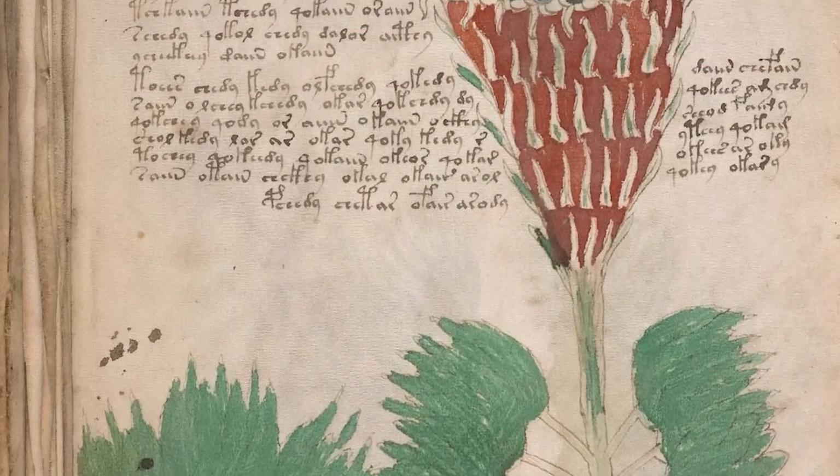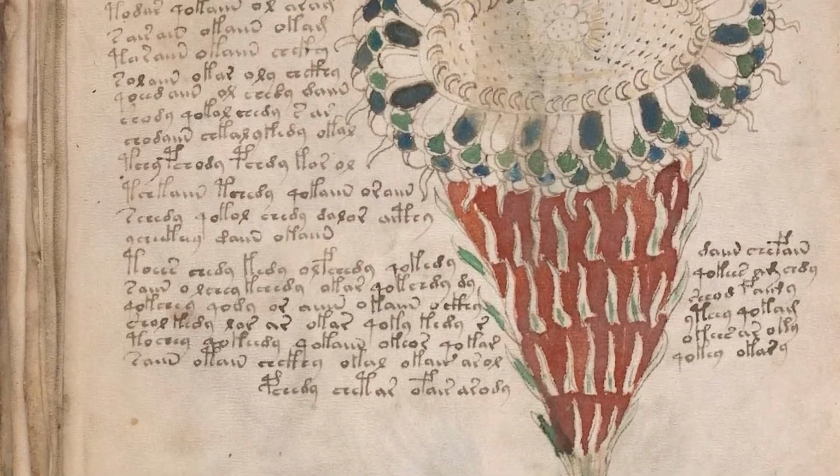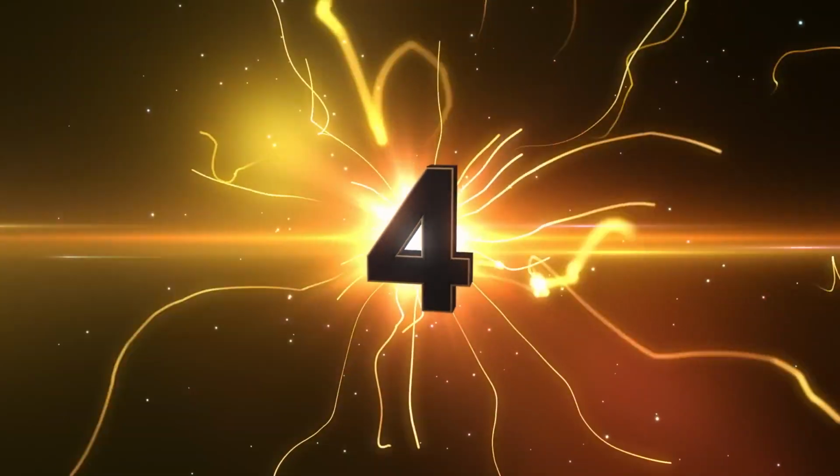Written somewhere between 1405 and 1450, all 240 pages are inscribed in some sort of indecipherable language of about 170,000 characters. Historians and cartographers have tried to crack the code for hundreds of years, yet not one has been successful. Why wasn't this a National Treasure movie? I feel like this would have been perfect, like Nicolas Cage, you know? I don't know. Number 4, the Nazca Lines.